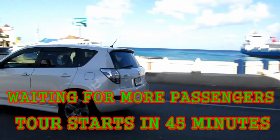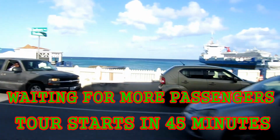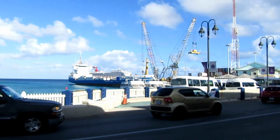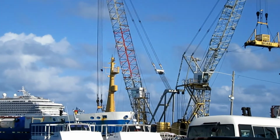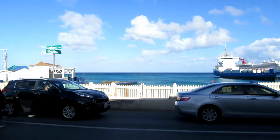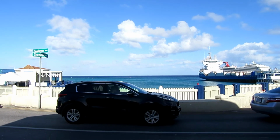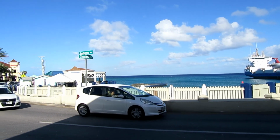I drive on the wrong side of the road. Imagine that. Most of the people that I've come across in these cars are pretty rude. The tour guy, he's pretty cool.